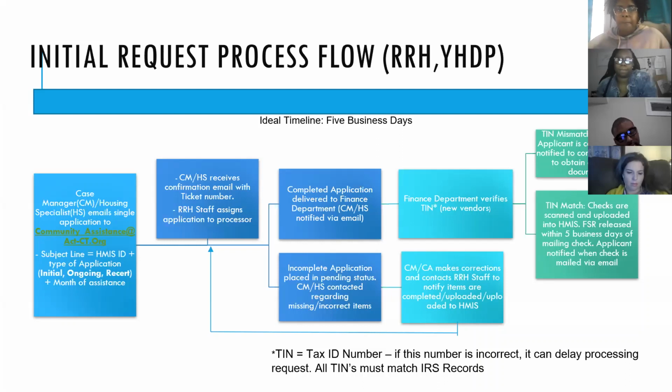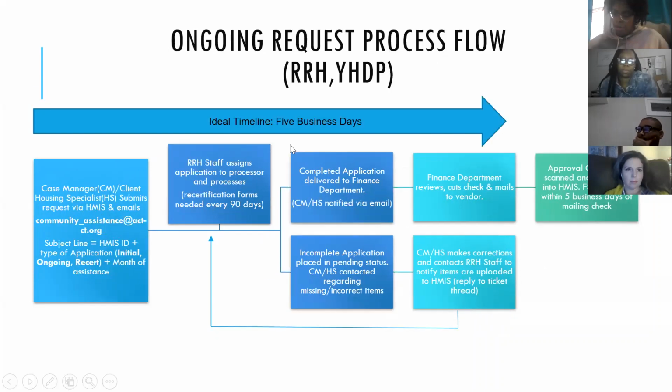We don't know when you upload it onto HMIS until you tell us. So we will be waiting for a response back. Hey, I uploaded the form. Please let me know if this suffices. So once we review that and everything looks good, then it would go into that status submission with finance. And then everything looks good, just like I said before with the 10, then it would be check cut. Once everything is good, the check has been mailed and the FSR will be released. And so that's pretty much that for the initial process workflow.